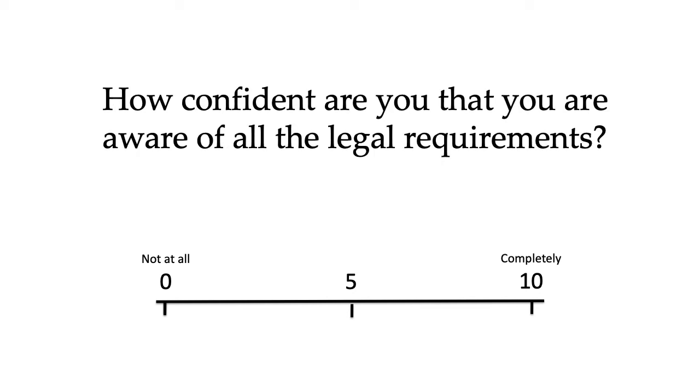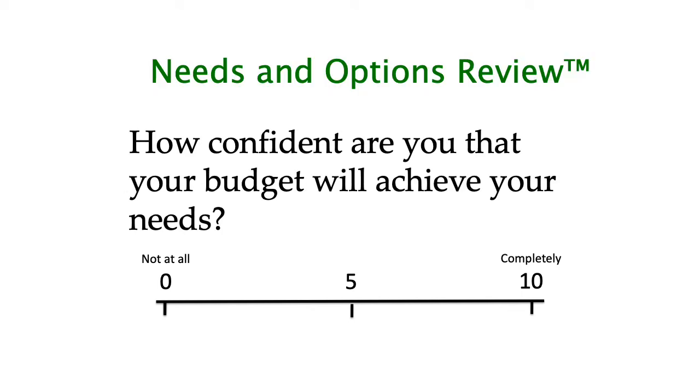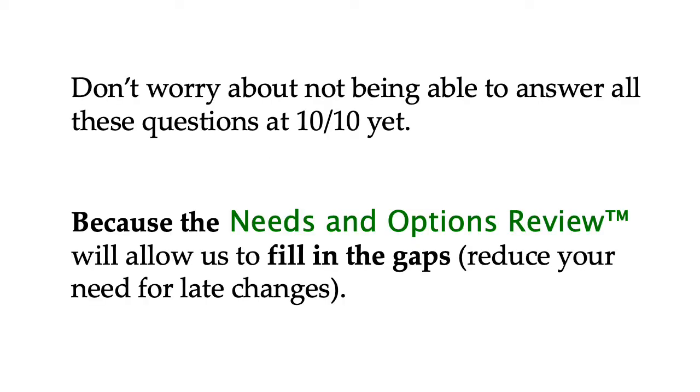Out of 10, how confident are you that you're aware of the legal requirements? Okay, out of 10, how aware are you of the process you will need to have in place to get the project completed on time and on budget? Our last question here. Out of 10, how confident are you that your budget will achieve your needs? 0, not at all, to 10, completely.